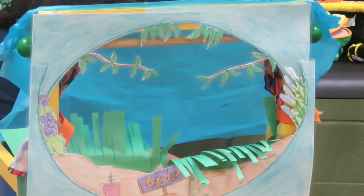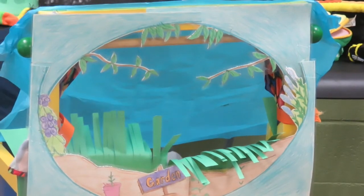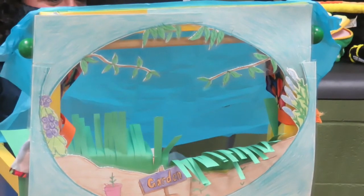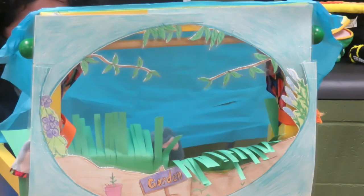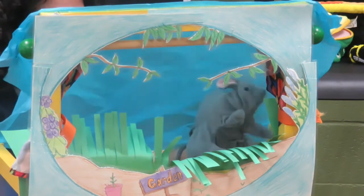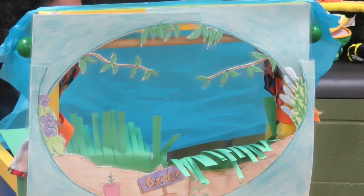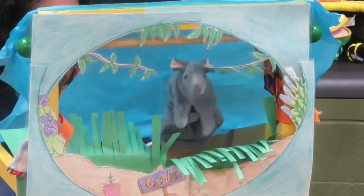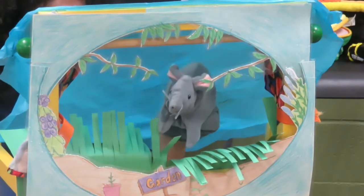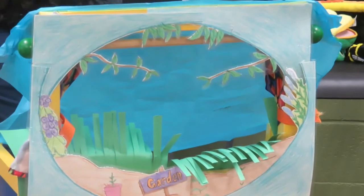There's something in my garden. Now what can it be? There's something in my garden that I can't really see. I hear its funny sound. Squeak. Squeaky. What makes a squeaky sound in the garden? That's right! A mouse! A mouse is what I found. Yummy cheese!